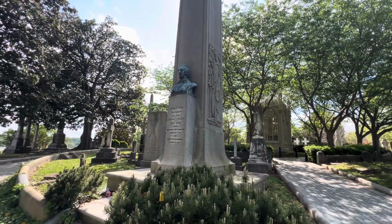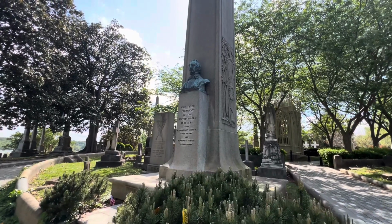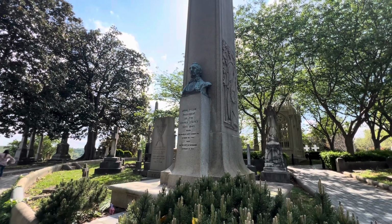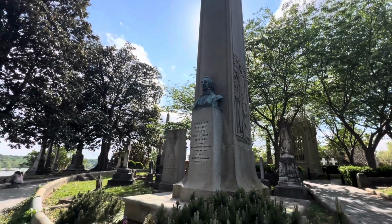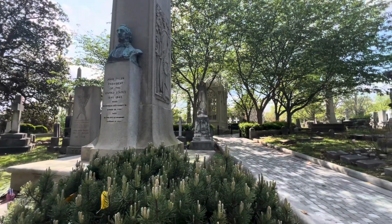Another notable grave here, guys, is John Tyler. He was President of the United States from 1841 to 1845. He was born in Charles City County, Virginia, March 29th, 1790, and he died in the city of Richmond, January 18th, 1862, during the Confederate War. He's right here next to President Monroe, President's Circle.